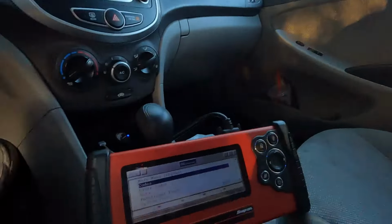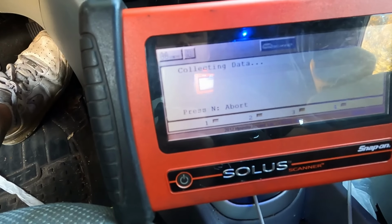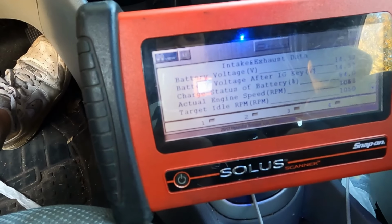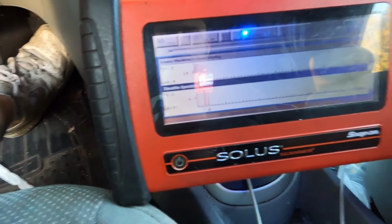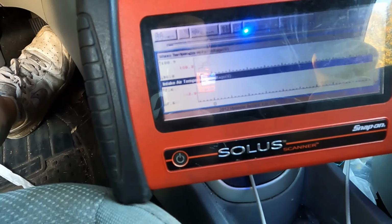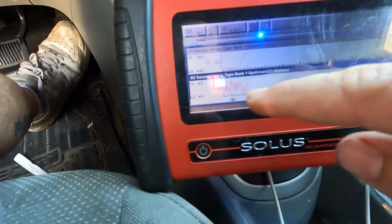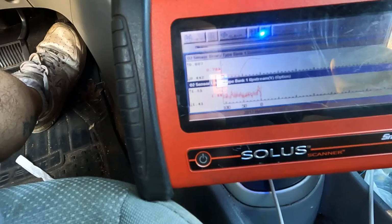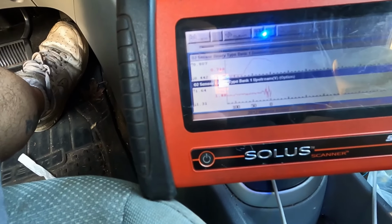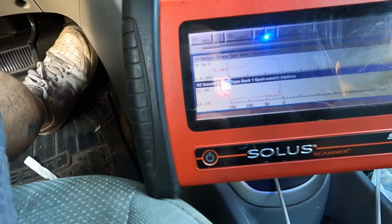Now it's time to look at the data. So we're going to come down here. Again, sorry for the glare. Look at data. Intake and exhaust stuff. We're going to graph it. Come over here. I want to look at 2 graphs at one time. Alright, now let's go all the way down to where we had the O2 sensors, the upstream and downstream O2 sensors. So let's see. Alright, there we go. Downstream and upstream. Now check that graph out. That's what we want to see. We want to see all the squiggles. So let's rev it on up. There we go. Well, I think we fixed it.